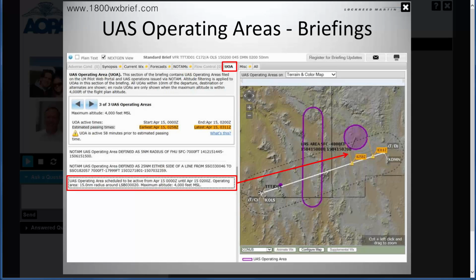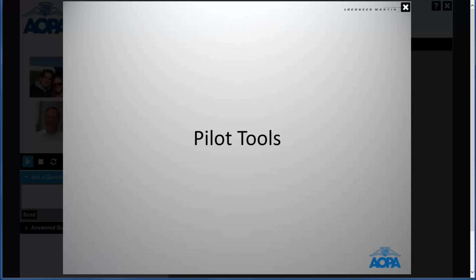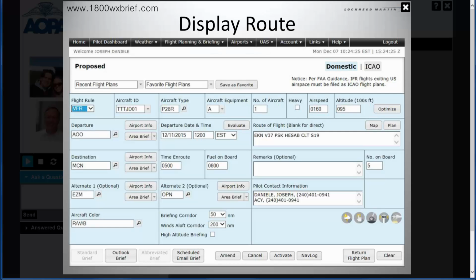and how the submitted UAS areas, whether it's from NOTAM or from the website, are presented to pilots and what you can do with them. Next, I'm going to show some of the pilot tools, some of the additional things that we haven't had a chance to show in the webinars yet. The first one, this one I'm excited about.